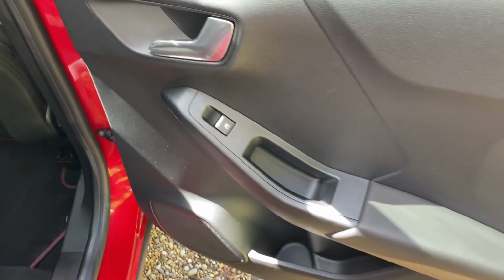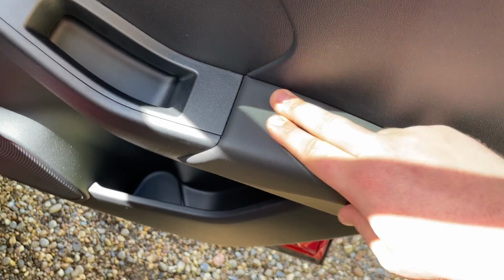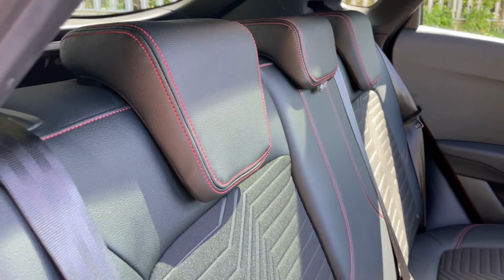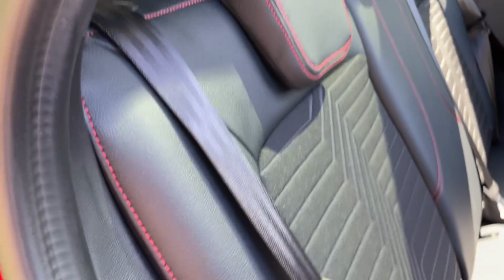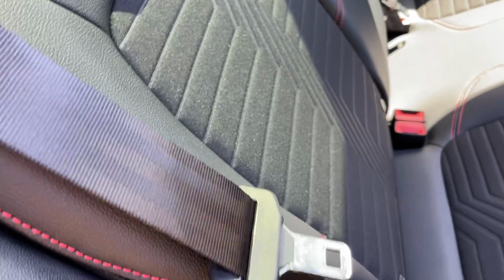Right, starting on the offside rear door card, we have the hard wearing plastic leading down to synthetic leather armrest leading into the corresponding window control. Spinning the camera around for the first time in this video to demonstrate the beautiful ST Line X interior. So you have a part leather, part cloth interior. It's all defined by this gorgeous red stitching.